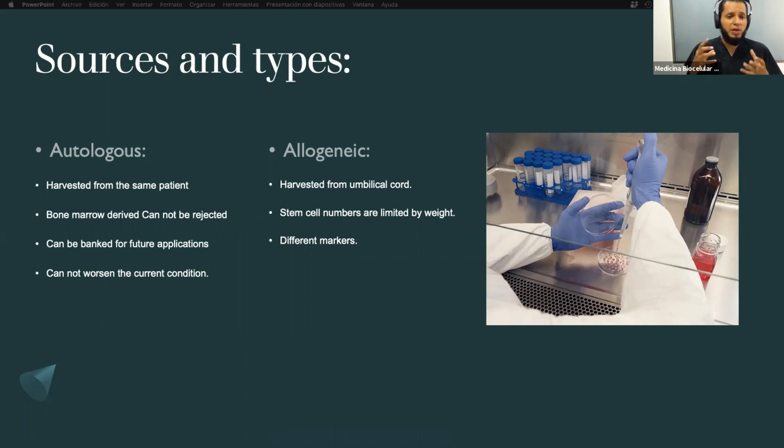The stem cells will be limited in number. They will be limited by the weight of the patient. Obviously, it's not going to be the same. The needs of a male patient with the body of a football linebacker, for example, versus a CrossFit lady who is, let's say, 120 pounds versus a 320-pound guy. So the needs of every patient are going to be different. Therefore, we have to personalize the attention based on the needs of the patient.